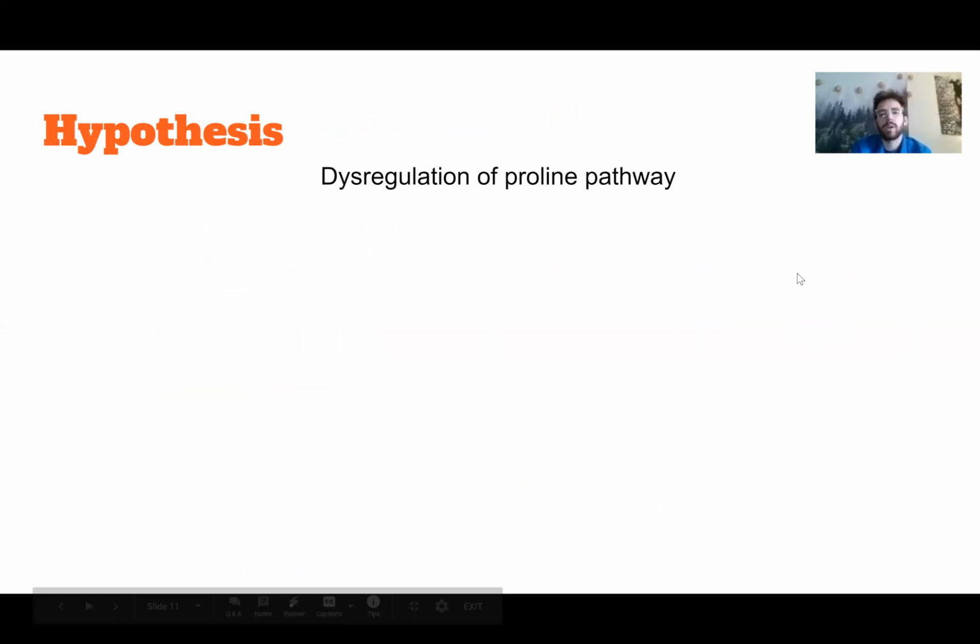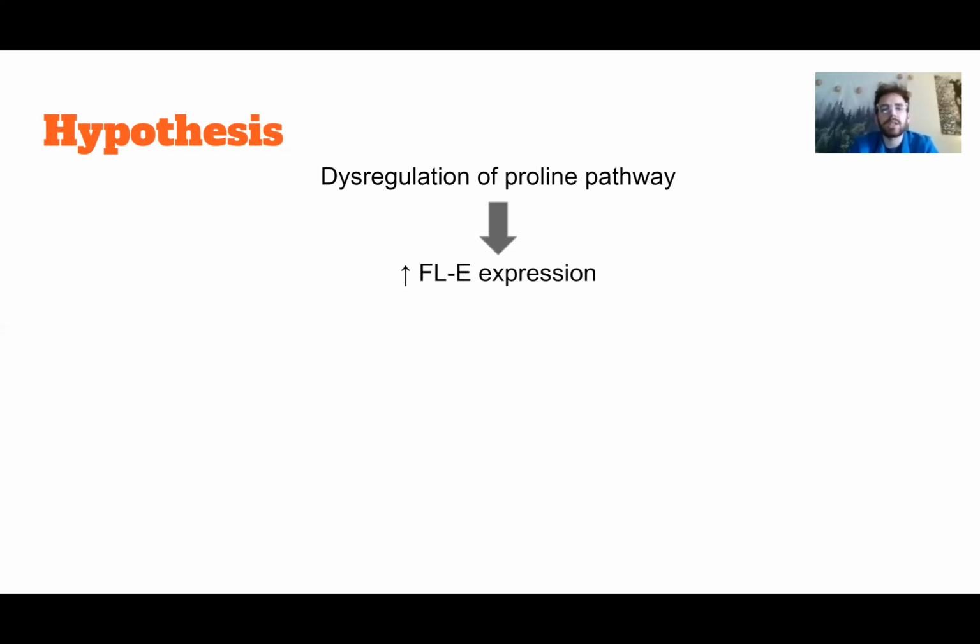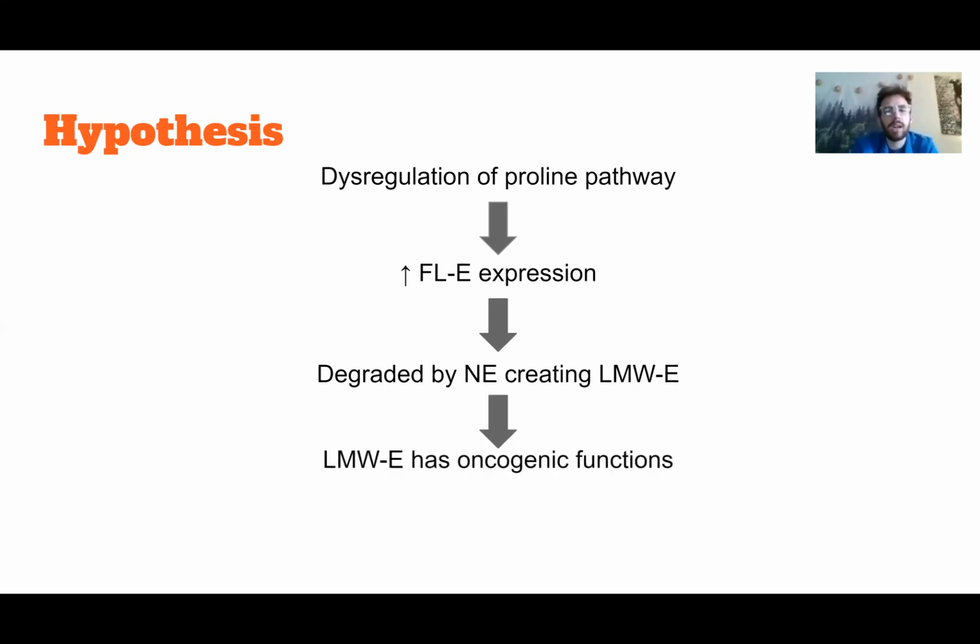Okie dokie. So I'm just going to talk quickly through what Ailee and Katrina just talked about, our hypothesis. We're going to start off with what Dr. Graham found, that there's a dysregulation of the proline pathway, which is upregulating that full-length Cyclin E expression. This is then getting degraded by neutrophil elastase, creating all that low molecular weight Cyclin E that Ailee was just talking about. This low molecular weight Cyclin E actually has oncogenic functions, which is why we're seeing the proliferation of cells and all that. And this is causing the tumorigenesis in FLHCC.